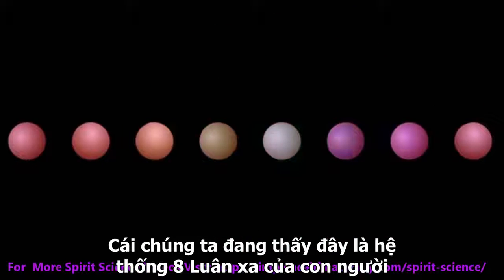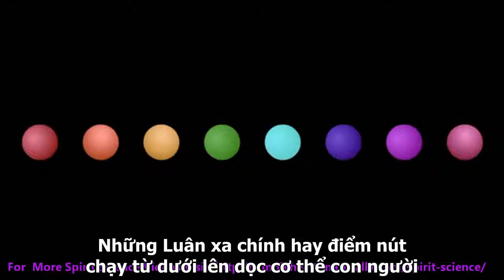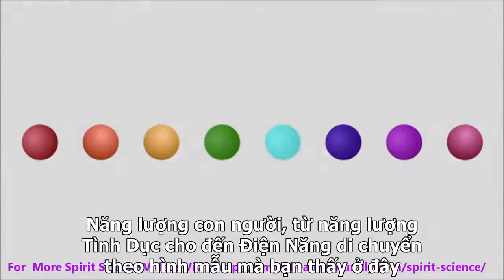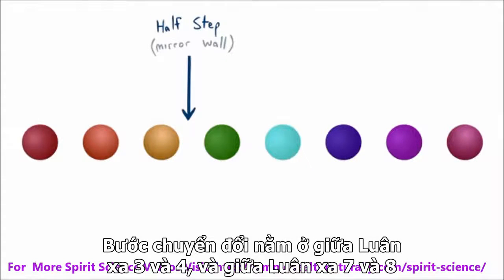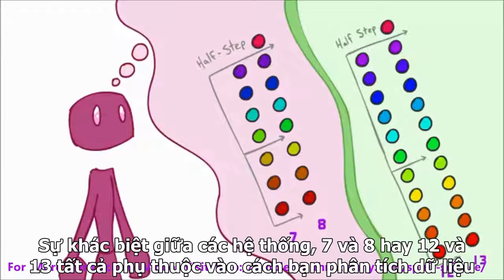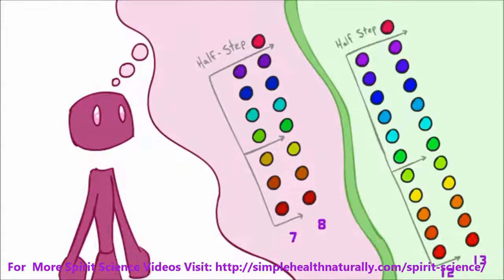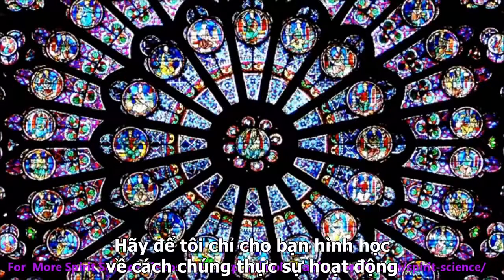What we're looking at here is the human 8 chakra system, the primary chakras or nodal points running up and through the body. Human energy, from sexual to electrical, moves in the pattern you see here. The transition steps are located between the 3rd and 4th chakras and the 7th and 8th chakras. The difference between the system, 7 and 8, or 12 and 13, is really all about how you're analyzing the data. It's all the same data, just different dimensions of observation. Let me show you the geometry of how this actually works.